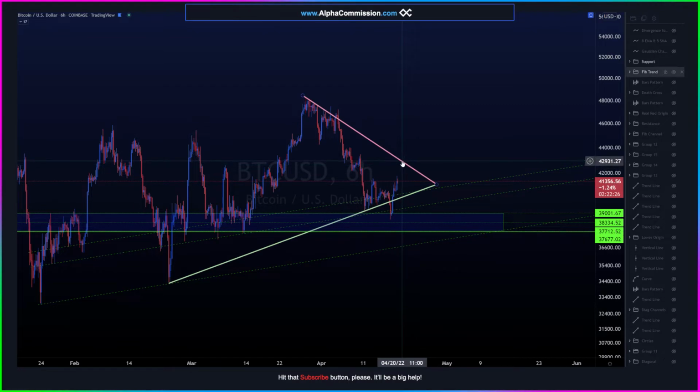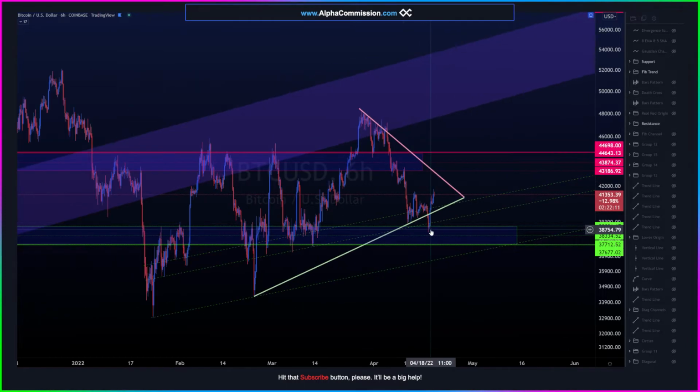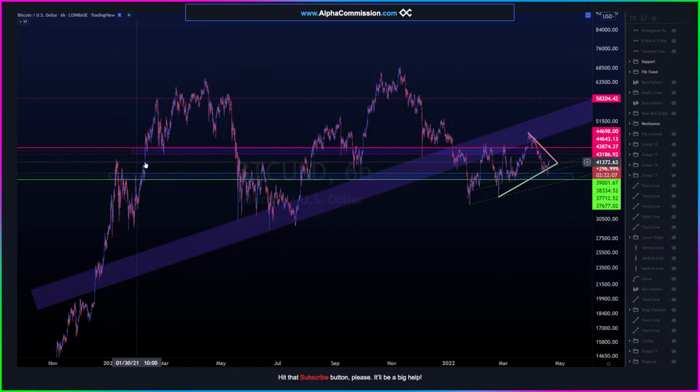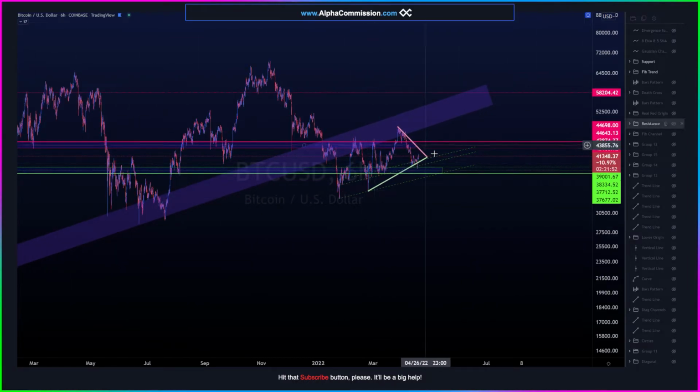I would expect us to be rejected up in this area, somewhere around this 42 to 43,000, if we do that. Let me see if I can get my resistance on. So the resistance areas that I have here: just like we had that horizontal support and resistance flip, we have this diagonal support and resistance flip. On this side of it, we're pretty bullish, and if we are underneath it, obviously we're kind of going backwards.